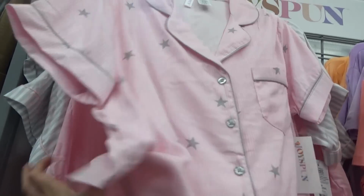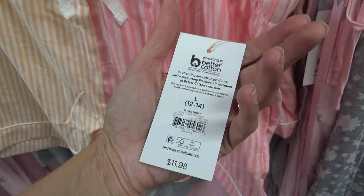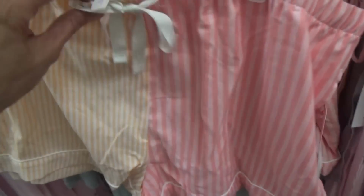These are some really cute pajamas, y'all. These orange and pink ones are really cute. The color of them is peach cobbler. I don't know if it says it on here, but it says it online.